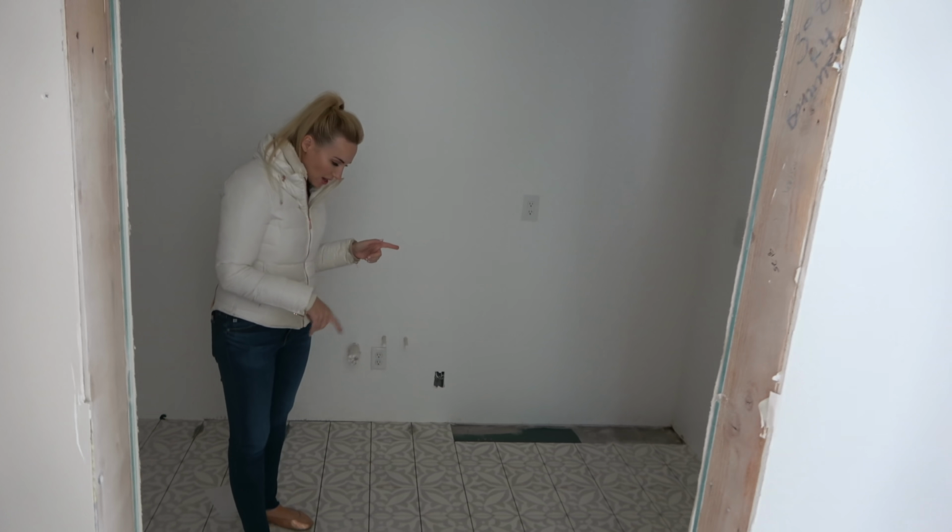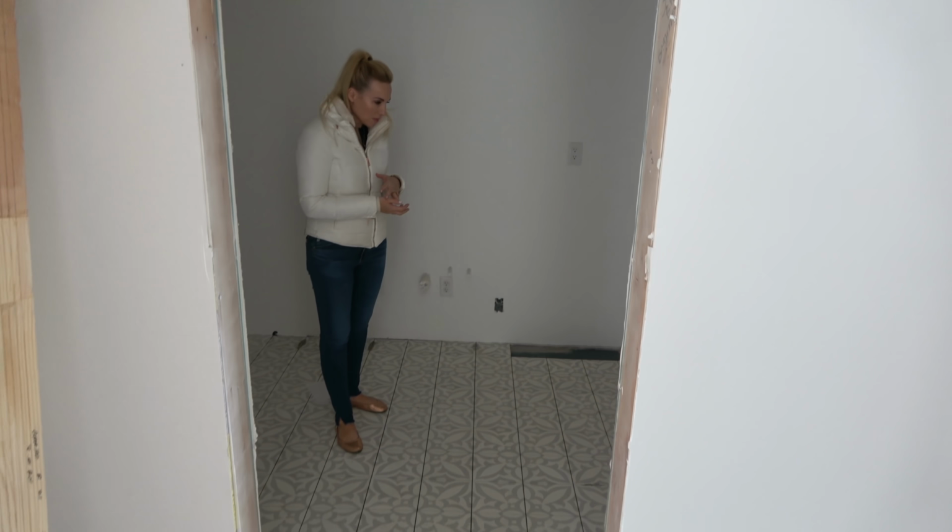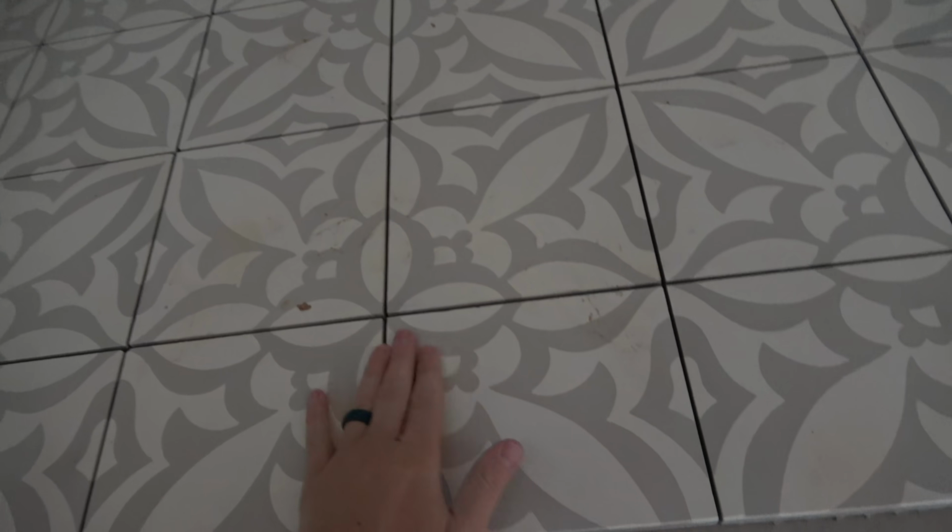This tile is cement tile. It's from Cement Tile Shop, and this is the only tile. This is cement? Yes. Oh, that's cool. Isn't it pretty though? Is it thicker?